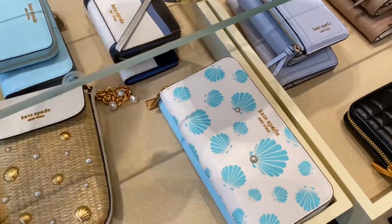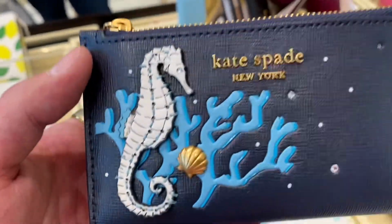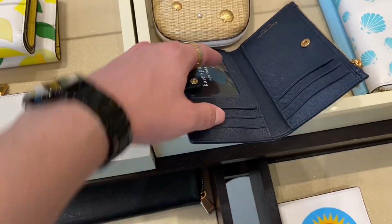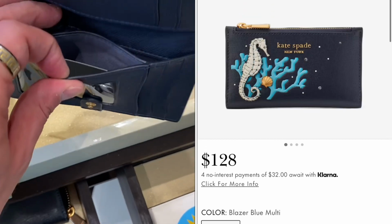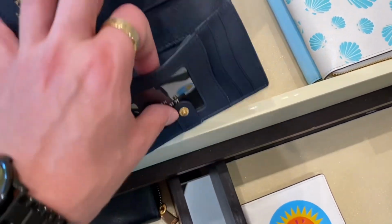Next up, though, is the card case, or the snap button wallet. Got the seahorse on the front. What the Shell? Very cute. Sadly, I could not find the price for this one. I'll include it on the screen while I'm editing. My bad. Nevertheless, it was cute.